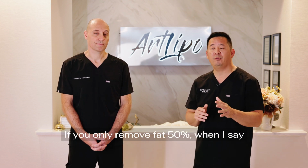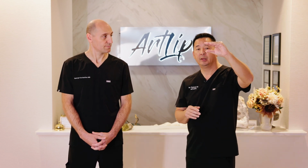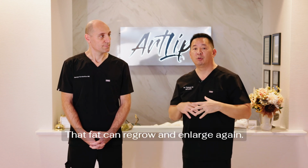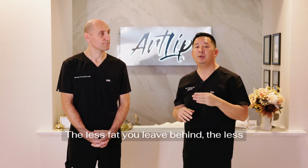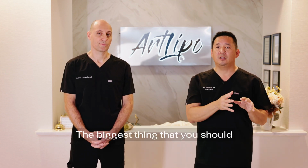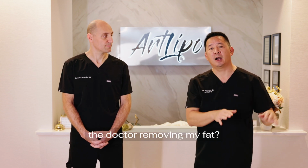If you only remove fat 50%, okay? When I say 50%, there's a layer of fat, and when you take it down 50%, you still have a layer of fat there. And that fat can regrow and enlarge again. The less fat you leave behind, the less chance that that's going to happen. So the biggest thing that you should consider as a potential patient is, how completely is the doctor removing my fat?